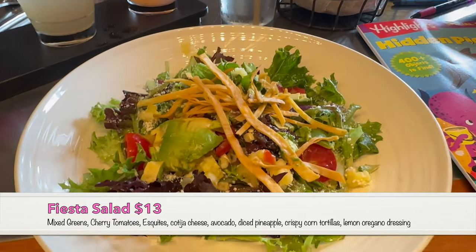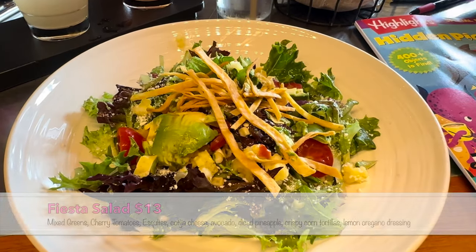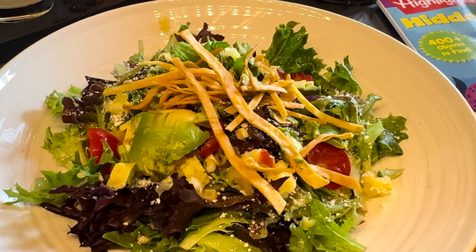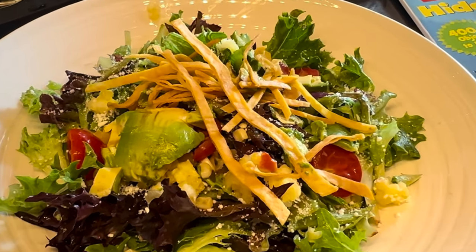If I had any criticism of it, I would have added some black beans to it as well to add some protein, but definitely a salad you want to get if you are at Coronado.